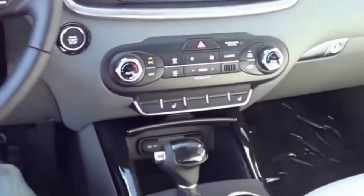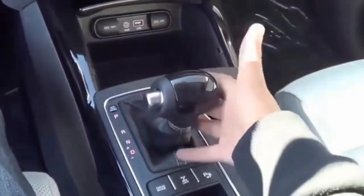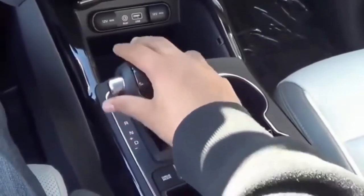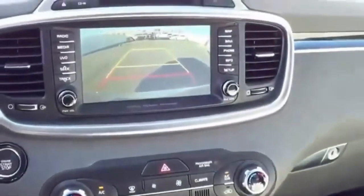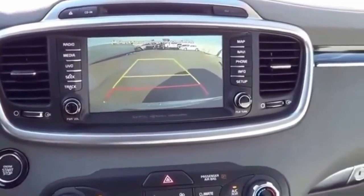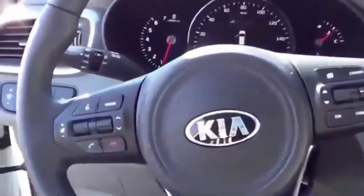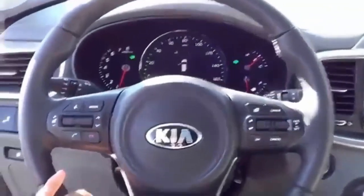Now, coming to your transmission, in typical Kia fashion, you have a 6-speed automatic. Nowadays, that's pretty normal stuff. However, I would love to see more gears for improved fuel economy. But you do have manual shiftability. And then putting the vehicle into reverse displays your rear view camera with guidance lines. And you also do have trajectory, as well as rear cross traffic alert. And I'm gonna go ahead and turn on the lights and hazards too. All windows are fully automatic.